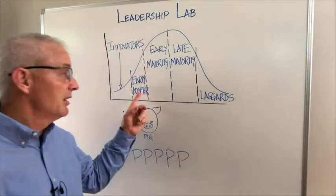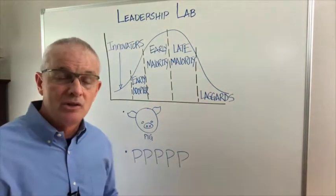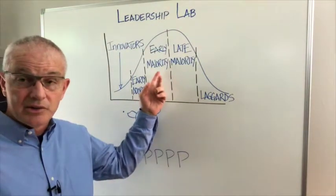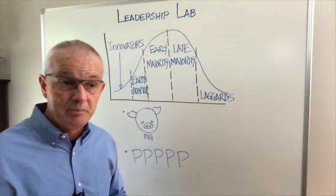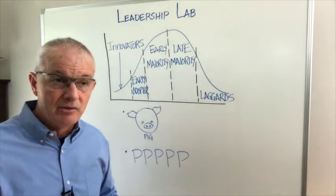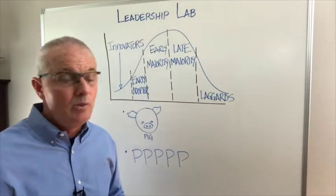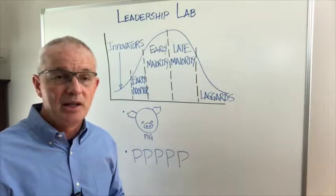So every early adopter that you can convince that this change is important and needs to be made is a real leverage point for you, because the research tells us that they're the most convincing to both the early and the late majority. Now, one of the mistakes I see leaders make in change initiatives is they think, well, we really shouldn't begin this until we have everybody on board, right? So we really have to go convince these laggards to get on board at the very beginning.